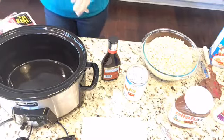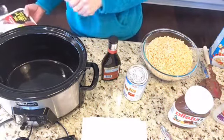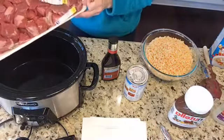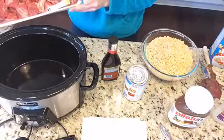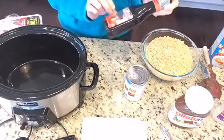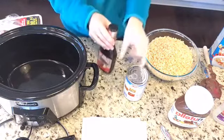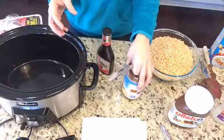The recipe she's recommending today is beef teriyaki with pineapple. All you need is 2 pounds stew beef, and this is going to make enough for 6 to 8. I've got way too much, so I'm probably not going to use all of this. I'll probably save some of it. You need a jar of teriyaki sauce. I'm using teriyaki marinade because that's what I grabbed. I hope that's going to work. I think it'll be fine. And then we're going to use a can of pineapple tidbits that's drained.